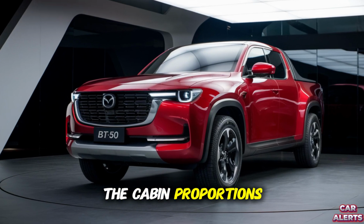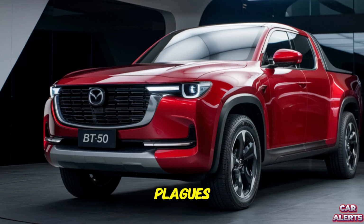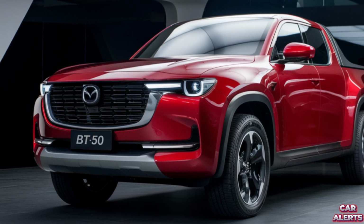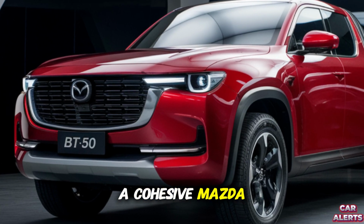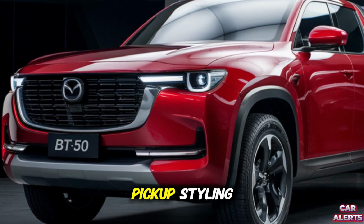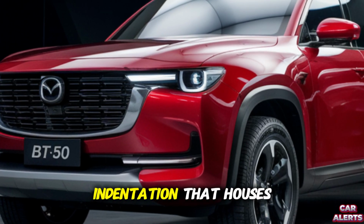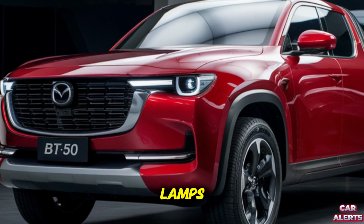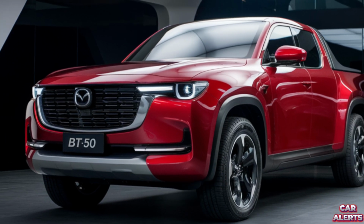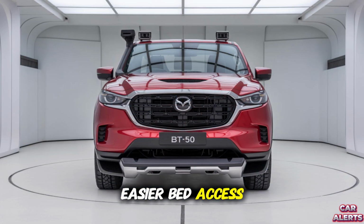The cabin proportions sit well balanced atop the bed, avoiding the awkward bulk that sometimes plagues pickups in this class. At the back, the BT-50 continues with a cohesive Mazda design identity rather than generic pickup styling. The tailgate is sculpted with a subtle indentation that houses the Mazda emblem, flanked by vertically oriented LED tail lamps that provide crisp illumination. The bumper is sturdy, integrating steps for easier bed access.